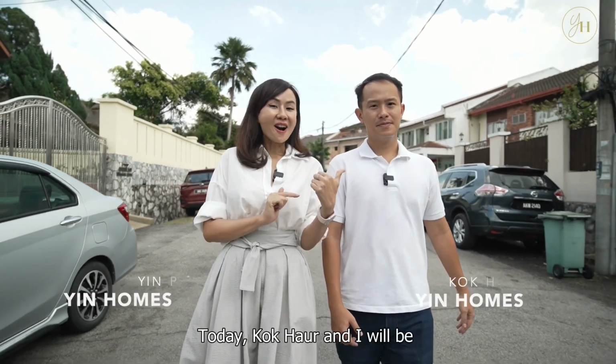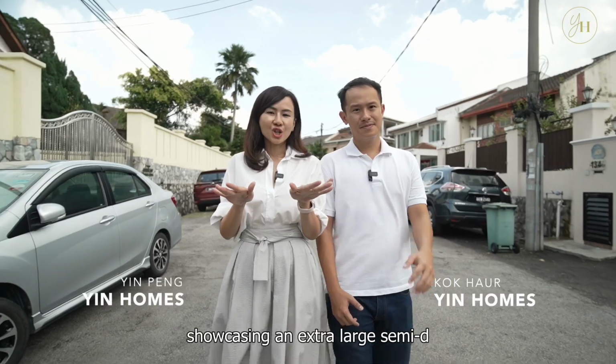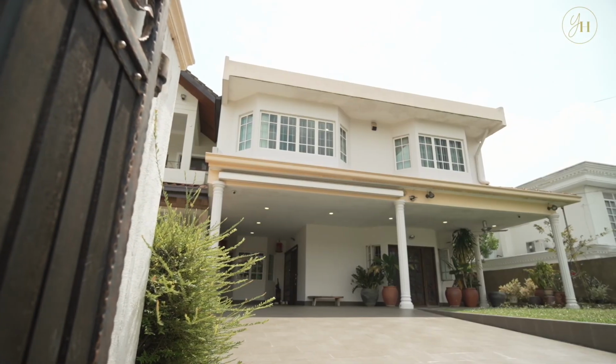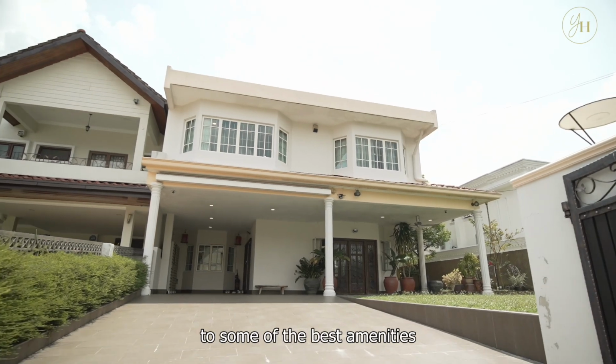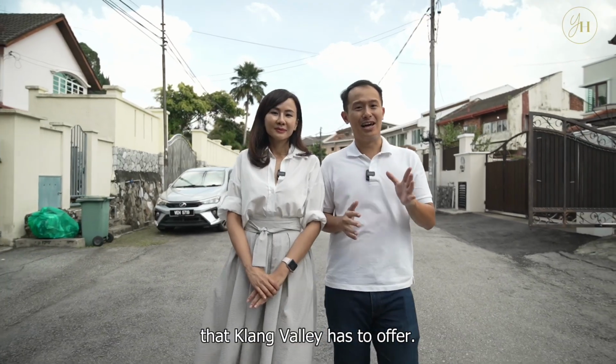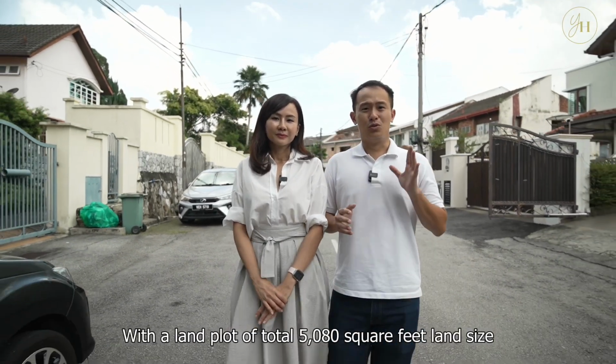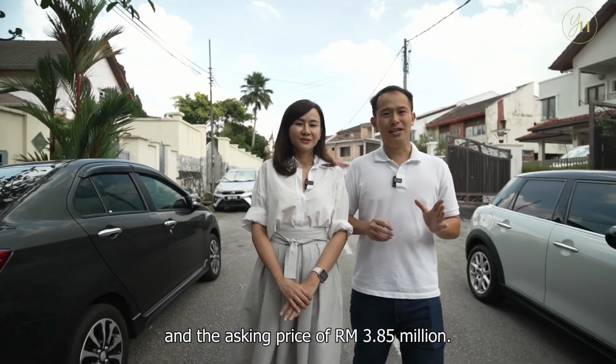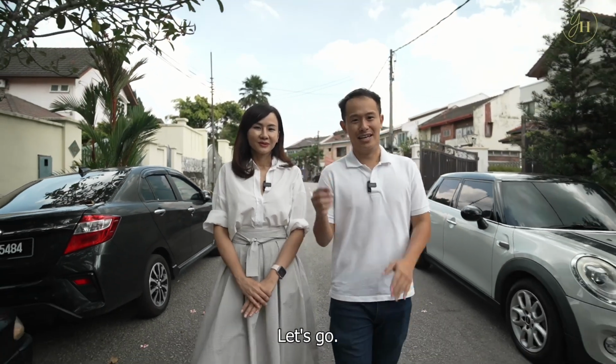Ismail. Today, Kok Haur and I will be showcasing an extra-large semi-D located in one of the most convenient parts of the area. Convenient is because it's just a short walk to some of the best amenities that Kent really has to offer. With a land plot of total 5,080 square feet, land size, and an asking price of 3.85 million, this is the house not to be missed. Let's go!